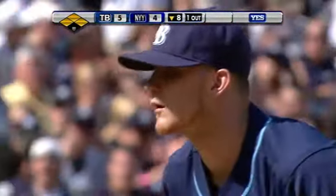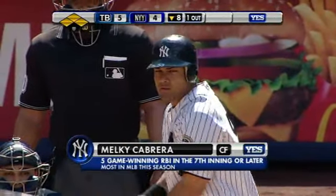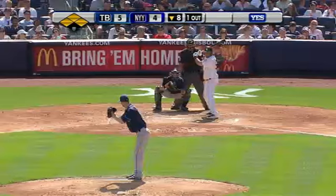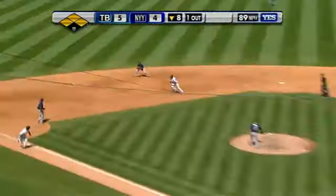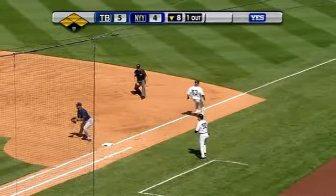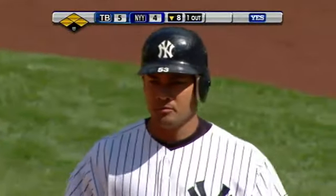Well, this is the time that Melky Cabrera likes. 5 game-winning RBIs in the 7th inning or later. That's the most in the major leagues this season. Grounded to short. They get 1. They don't get 2. The game is tied at 5. Give credit to Swisher, who went in really hard on Zobrist, and Melky busting out of the box. And now Madden is going to argue with the first base umpire, Scott Barry.